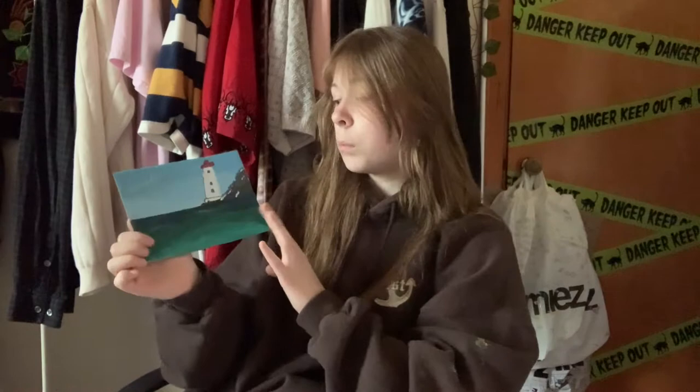Then we have this lighthouse thing. I saw it on someone's Instagram and I was like, I'm gonna recreate it. And so I did. I don't remember who the original artist is and I'm really sorry, but I'm not passing this as my own. This is not my own. This eye, which it's not that bad. You see what I did there?